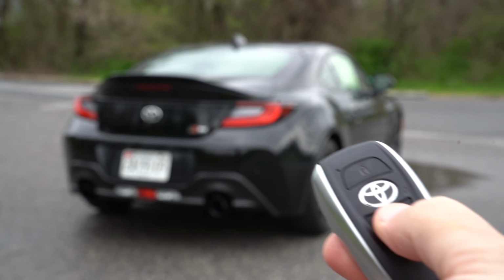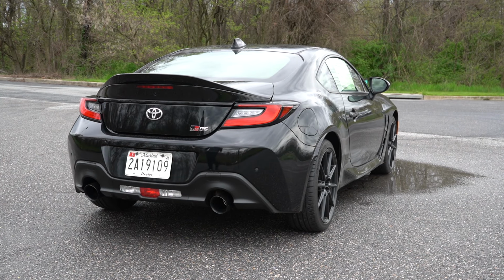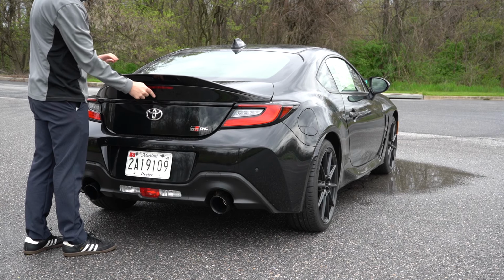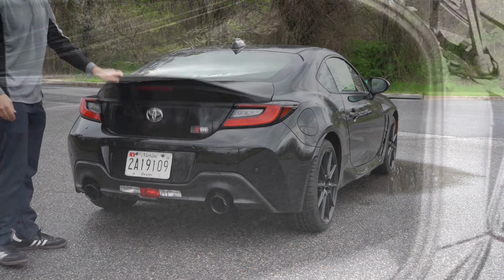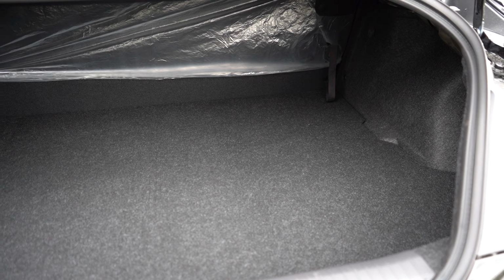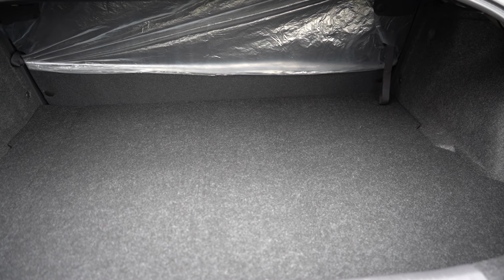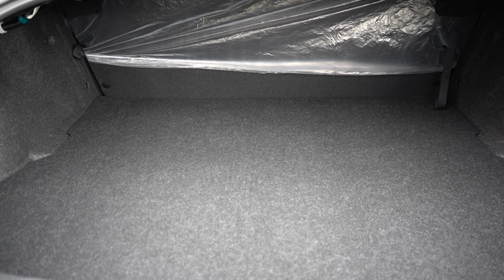All right, so now since we are around to the back of the 86, when it comes to opening that rear trunk, there is a button on the key fob. There is also a rubberized black button on the trunk itself as well. But once opened up, cargo capacity comes in at 6.26 cubic feet, so not a ton of space, but I will say the rear seats do fold down, so there is a good bit of extra space if you actually were to need to fold down those rear seats there.